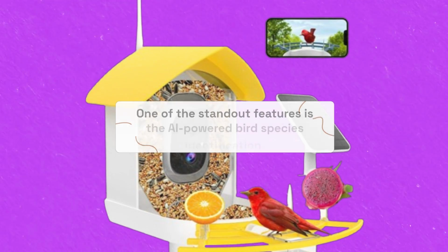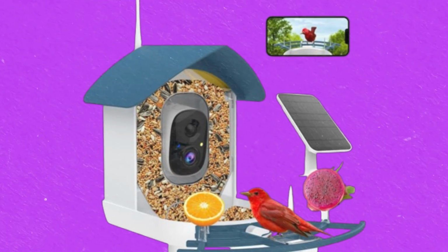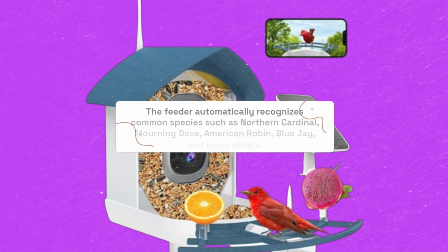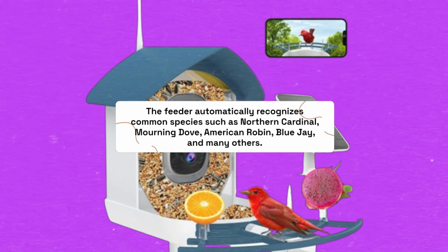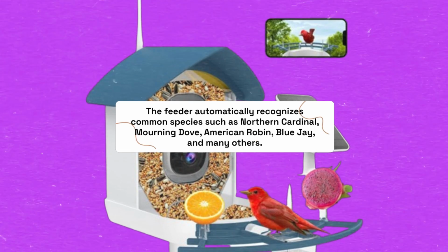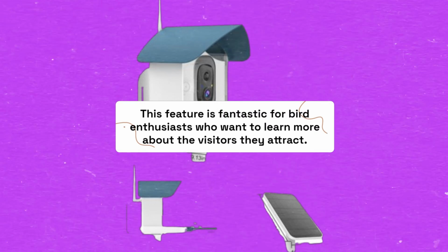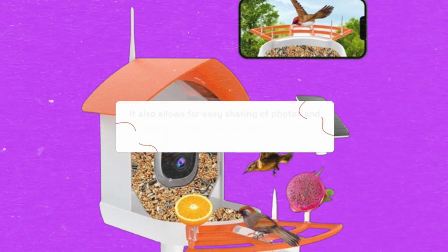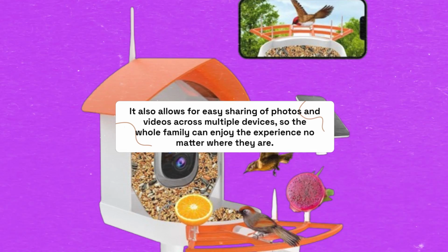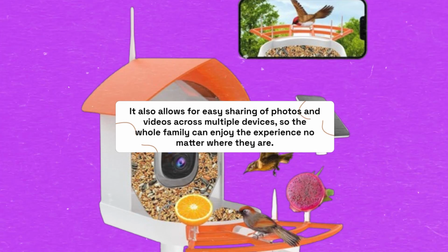One of the standout features is the AI-powered bird species identification. The feeder automatically recognizes common species such as northern cardinal, mourning dove, American robin, blue jay, and many others. This feature is fantastic for bird enthusiasts who want to learn more about the visitors they attract. It also allows for easy sharing of photos and videos across multiple devices, so the whole family can enjoy the experience no matter where they are.